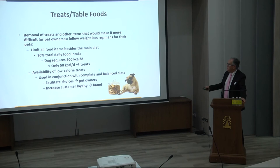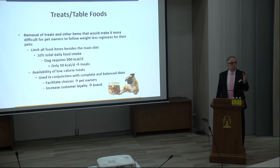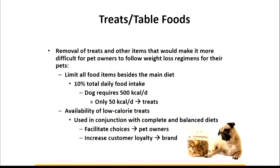And now we also have treats that are chews and so forth, bones that don't supply hardly any calories. So that's the kind of treat that the animal on a weight loss program should be getting, not the highly nutritious, high-fat treat that's out there.